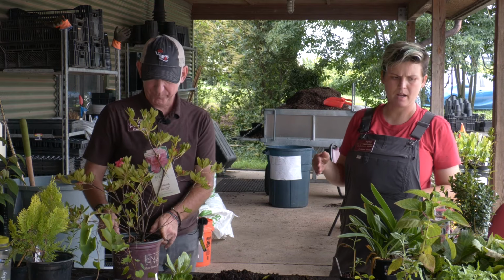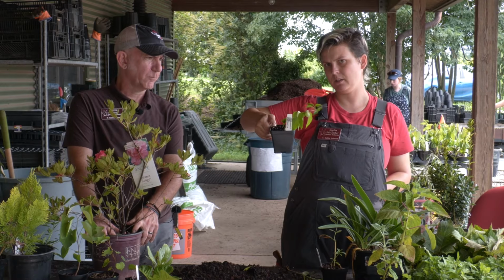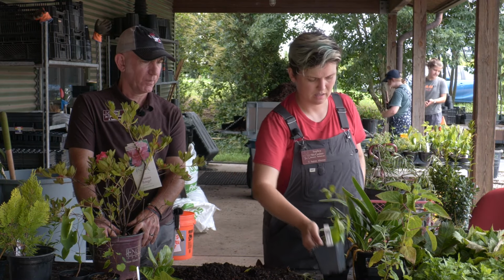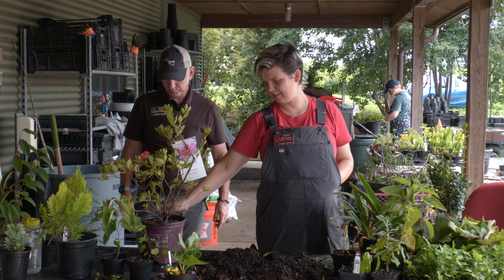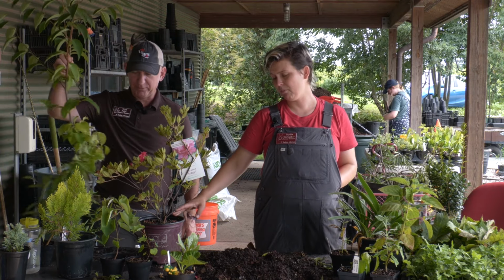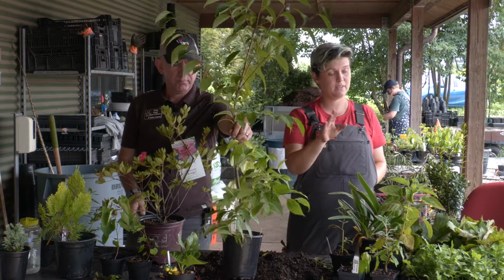Yeah, and then know your pot size. So these smaller pots are probably going to need to be watered daily if they're outside. If they're not outside, maybe not. But with bigger pots you might get away with less. I've got a collection of plants on my front porch, and I water them a couple times a week. I don't water them daily unless it's super hot.